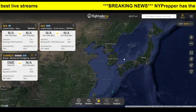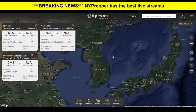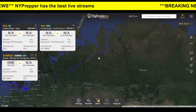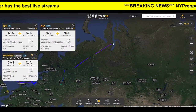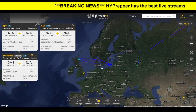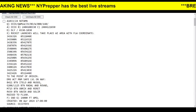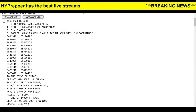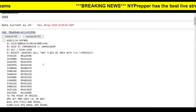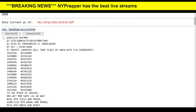We also have this RC-135 over South Korea right now. Check this out. Patrolling the border with North Korea. And we have this Russian emergency situations plane that flew to northern Siberia. It's pretty interesting. So that's the latest breaking news, guys. Wow, that took so much time to go through all that breaking news. That's why I wanted to do this live stream. And then also the rocket launch NOTAM in Iran.